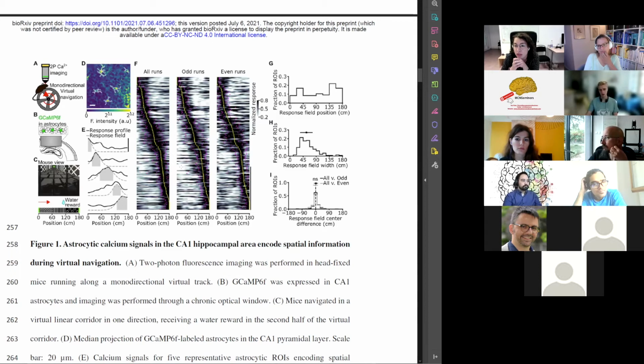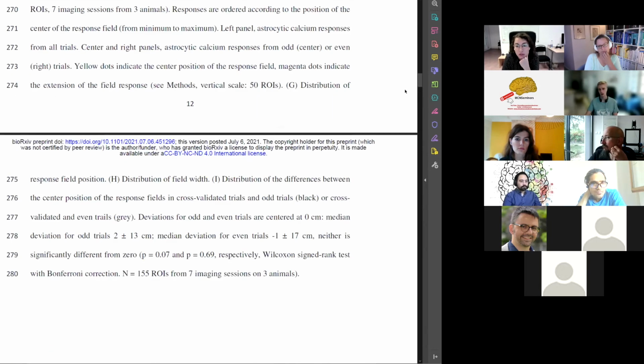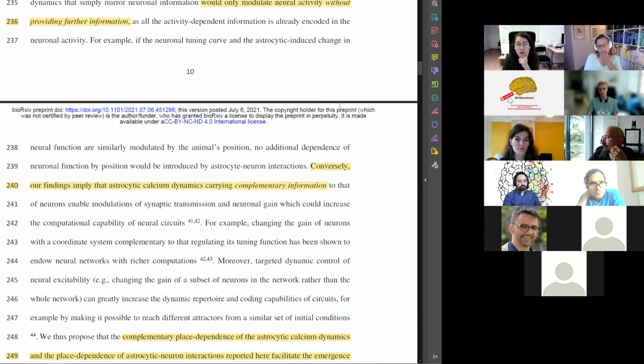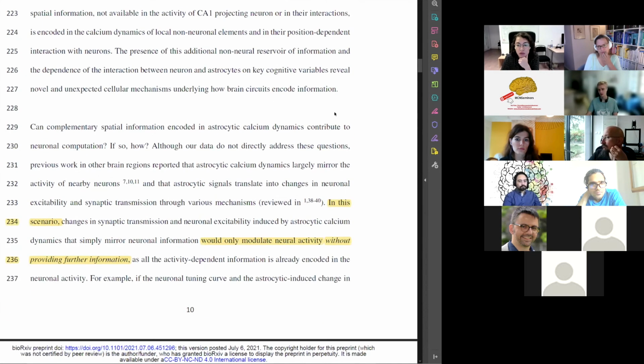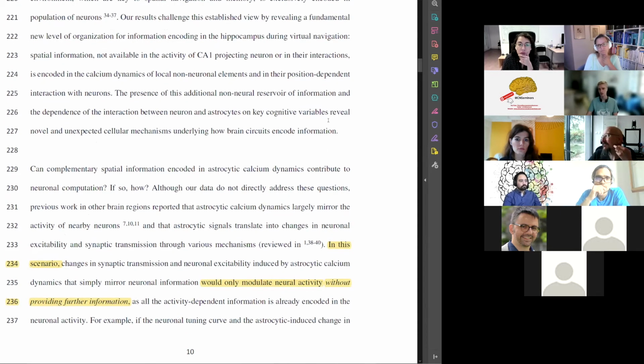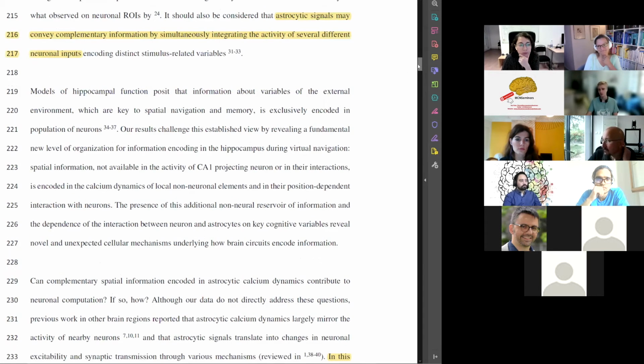Well, they are citing different papers saying that they are prior work in this field, obviously, and they're saying that those works mostly show that it's a mirroring of neural activity rather than a complementary activity. But I didn't really dig into the different citations, because the citations are just numbers, so I didn't check exactly which one was which. That's a bit beyond what we do here for the Neuroccino.